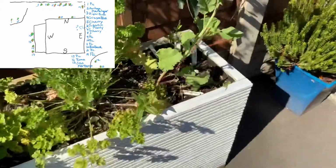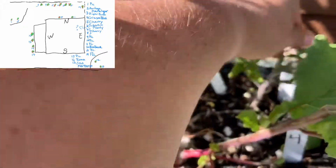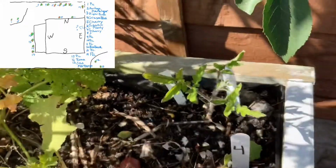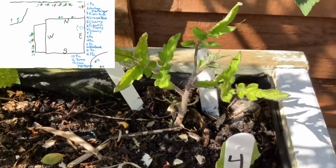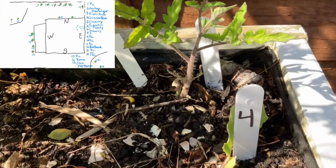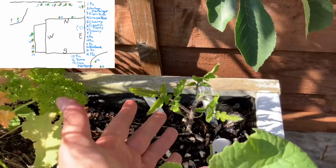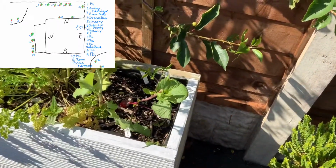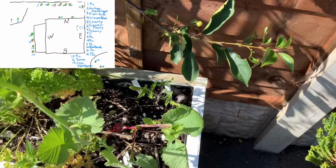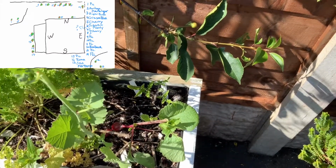Moving over to number 4. This should be the crimson blush. It's getting bigger. It's still quite small. I don't know if you can see the little stakes that I have. If I hold up my hand, you can see it is tiny, but it is still doing quite well. And quite well for me is that it has not died yet.